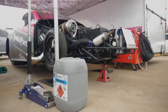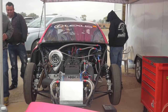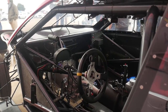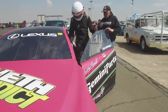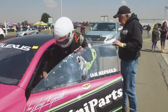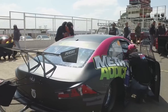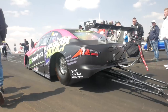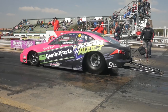Have you done any head work to it? Yeah, so the motor's fully built. It's built for 2,000 horses. This turbo that's actually on the car at the moment came off the SRT Lexus, and in a 3,500-pound car, which is about 1.5 tons, with independent 10-inch tyre, he ran 7.1s with that very same turbo. That equates to just under 2,000 horsepower. That's why we know that the recipe is good.